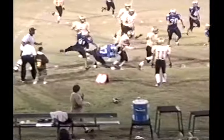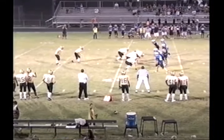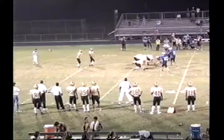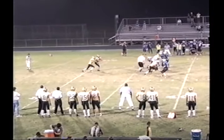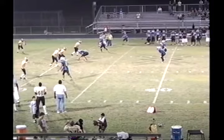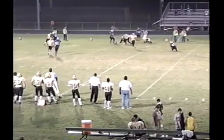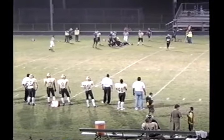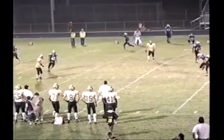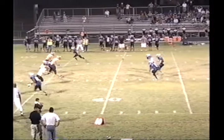There's a snap. Second down. Taylor Beckles, that goes, Taylor Beckles. There's a snap. Oh, a fumble on the play. There's a snap. And Mills hands off to number 3. Wide formation for the Cowboys. Mills.